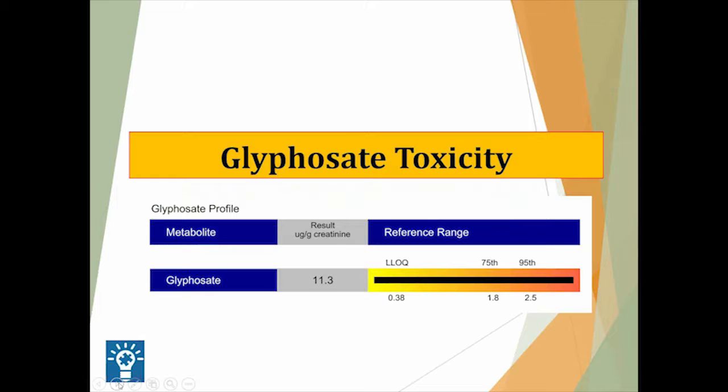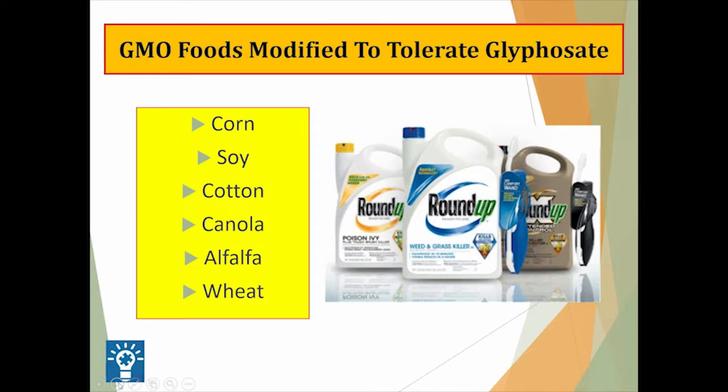Glyphosate. Okay, a lot of information coming out now about the toxicity of glyphosate. There's commercials online now. They're talking about if you've been exposed to glyphosate and you think your cancer was caused by glyphosate, call this number and this attorney group will help you. That's showing up more and more now. Well, glyphosate is definitely a problem. Okay, genetically modified foods were modified to tolerate glyphosate.